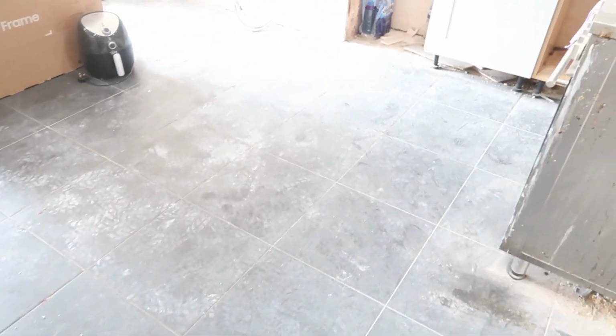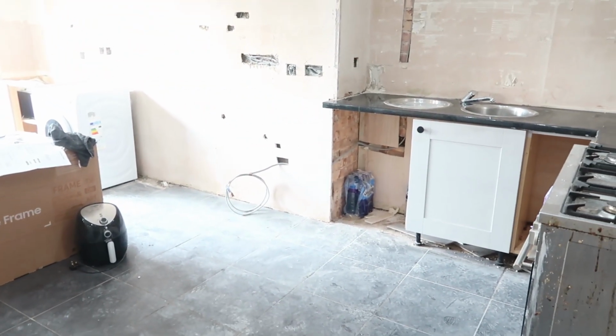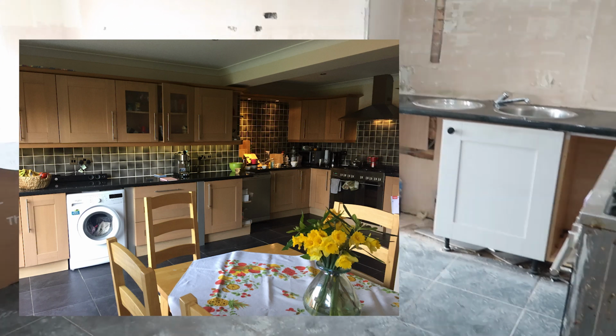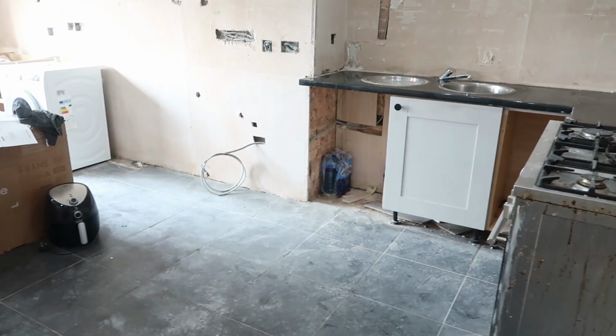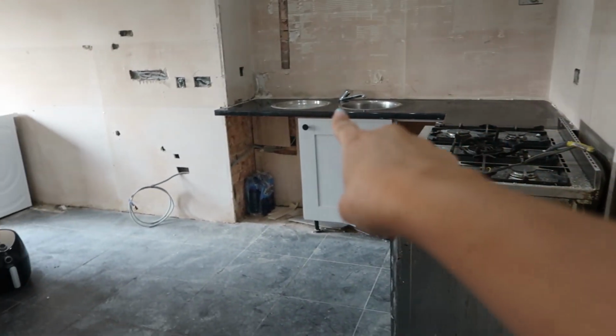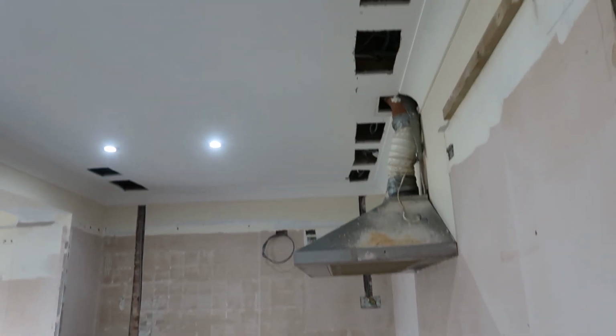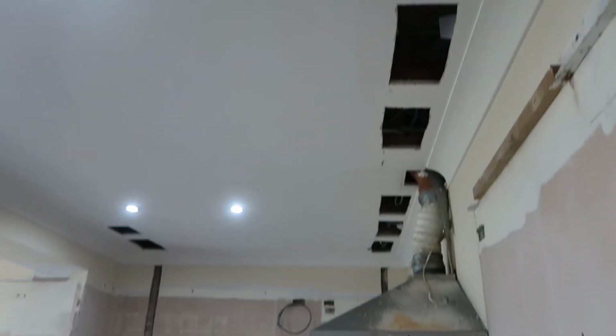Now the electrician has left for the day. It's a mess. It's a mess. But it's exciting, so I will show you now. If you come this way, you can see that there is a lot of dust everywhere. I will try and find clips of what it looked like previously, or I will insert some pictures of what it looks like. We had a worktop here, and then that bit, and then worktops all the way that way with cabinets on the wall here. It currently looks like this, and this is what the ceiling looks like.